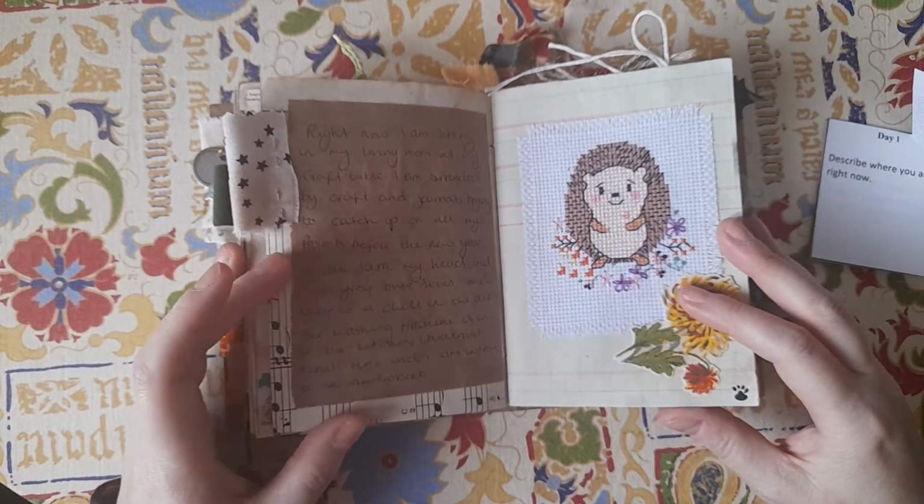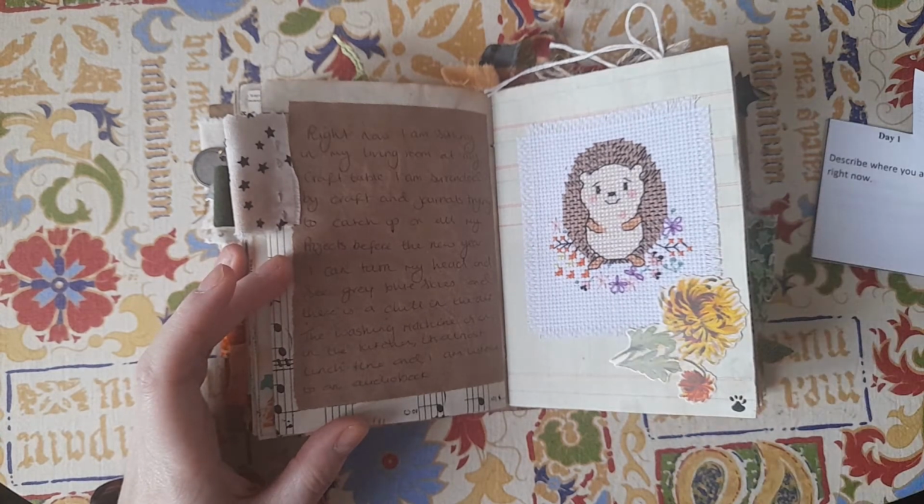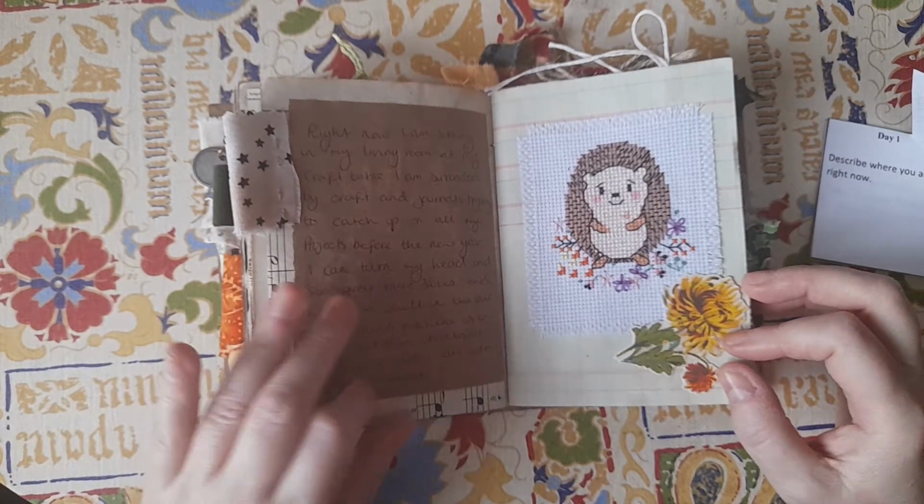Turning my head, I can see out the window and see a grey blue sky. There's a chill in the air. The washing machine is on in the kitchen. It's almost lunch, and I was listening to an audiobook.